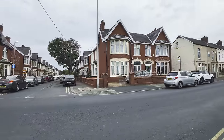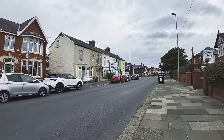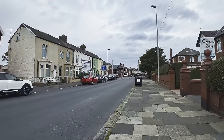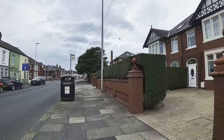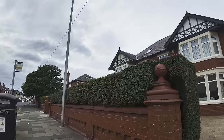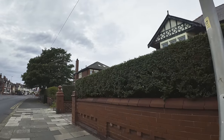It's a bit more tree-lined, this part of Blackpool, but I'm heading back up towards Lytham Road again, the junction just up here. Again, massive houses. Look at these houses. Massive. They keep the hedges trimmed round here as well.